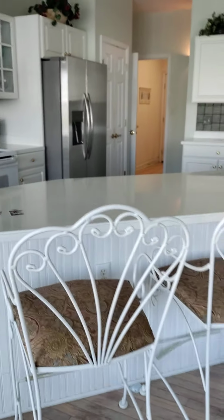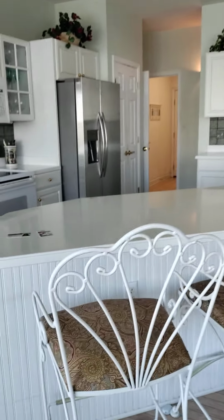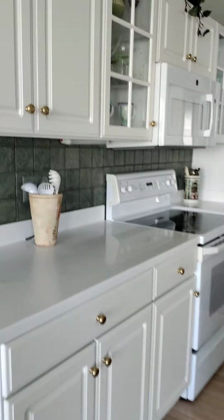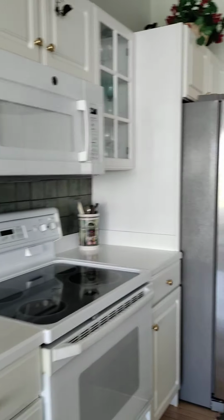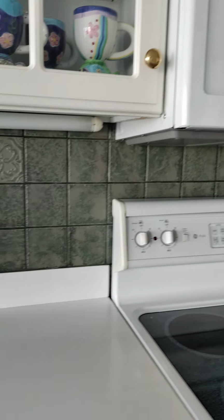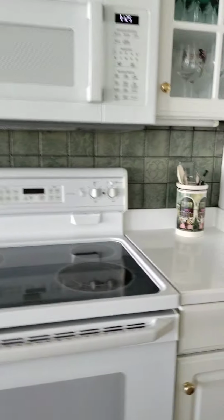Now, there is a counter with seating in this kitchen. They've got 4 pretty oversized chairs. So with smaller stools, you could probably get 5 or 6 in there. The kitchen is original. The countertop is hard surface. Don't believe it's quartz. Probably just a hard surface. There's a ceramic tile backsplash. Tons of counter space. Let's give you a look at the backsplash. The stove is older. Refrigerator is new.